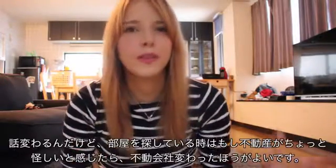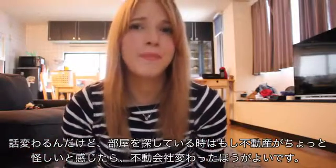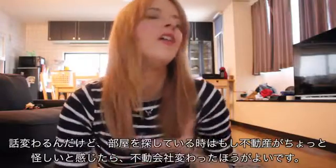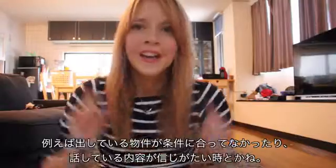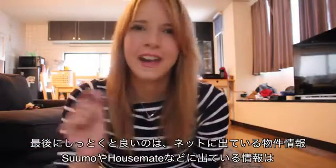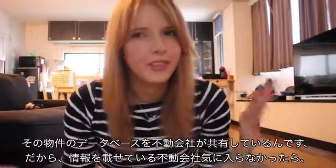When you are looking for a place to rent in Japan, even if it's your first time, don't be afraid to stop working with a certain company if you feel like they aren't really being honest or if they aren't addressing your needs perfectly. Also, finally, it's good to know that a lot of rental properties that you can find online on Sumo or Housemate, I'll put a bunch of links down below. It helps if you can read Japanese though.